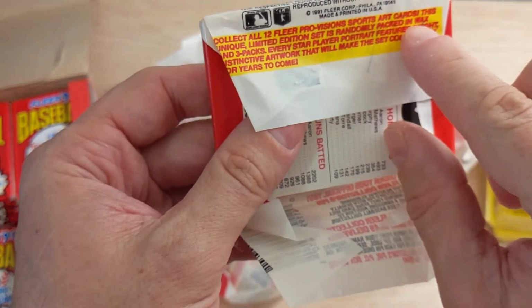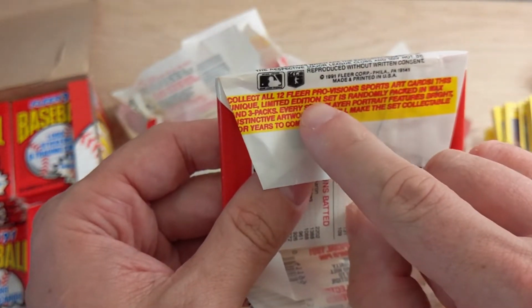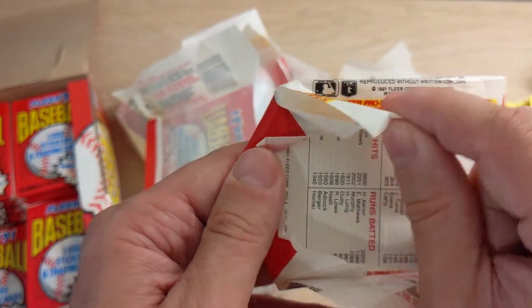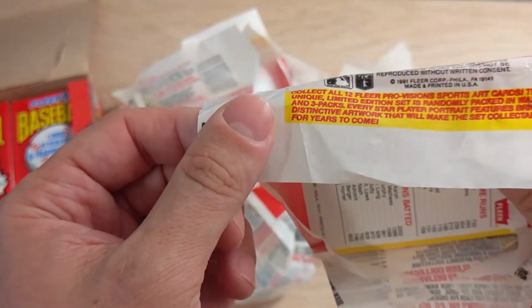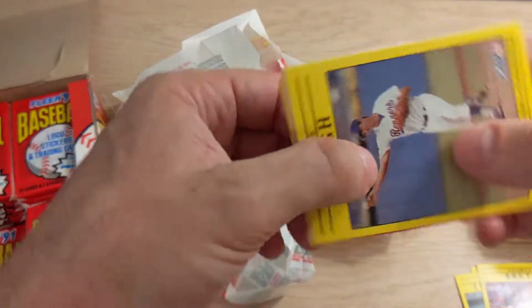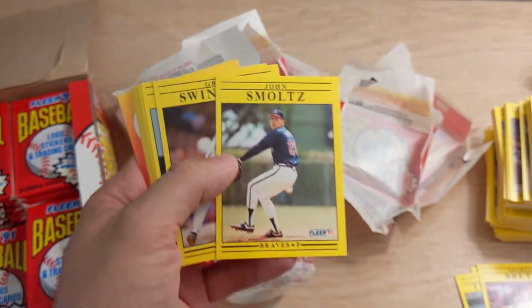Let's see. Provision art cards. 12 total. This unique limited edition set is randomly inserted into packs. Let's see, in 3 packs. Okay, randomly inserted. I think I've heard about 3 per box is typically what you can expect.